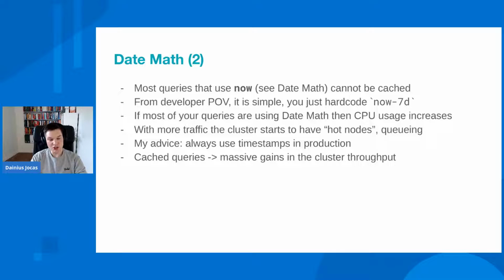So when thinking about using date math, my advice, always use exact timestamps in production. Of course, the advice is for production use. If you're just playing in Kibana, date math is fine because it's easy to read and it's good enough because it's just one or two queries overall. However, in production, use timestamps. And the primary reason is that if you use timestamps, queries get cached. These filter clauses get cached, which turns into massive gains in the cluster throughput because of properly using the cache.